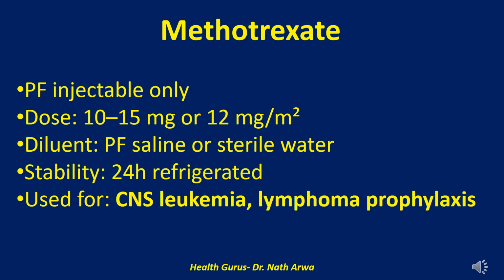Dosing depends on protocol and patient factors. 1. For adults, the typical dose ranges from 10 to 15 mg as a flat dose. And 2. For pediatric or body surface area-based regimens, we use 12 mg per square meter. Always round with caution. Never exceed protocol limits, especially in pediatric oncology.